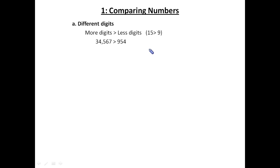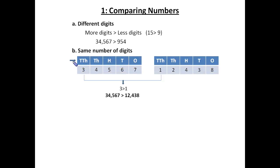Now let's see the numbers which have the same number of digits. Here I have taken one example with two numbers. The numbers have the same number of digits. Have a look. We have 5 digits here, we have 5 digits here. So how to compare these two numbers? Yes, we'll start comparing these numbers.